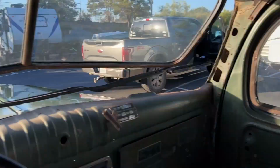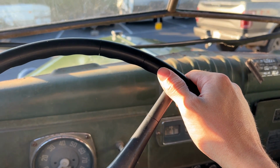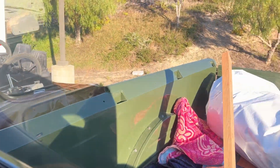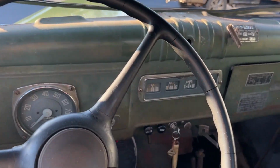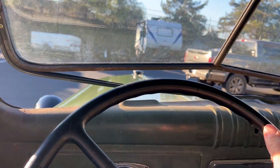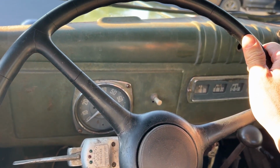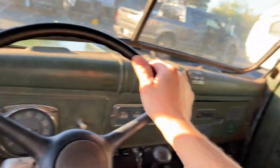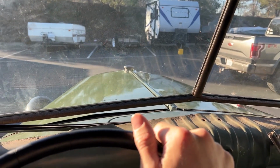Let's see if this thing works still. Backing up. Can't go too far. Put the clutch back in. First gear. Pony up. A little bit rough, but works.